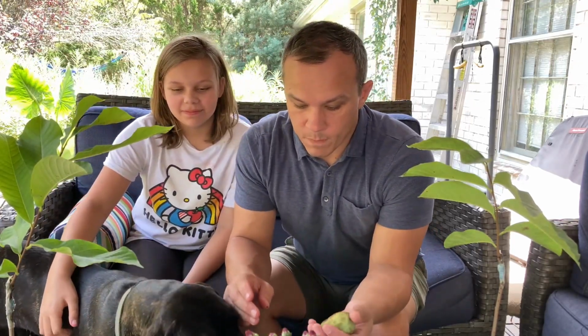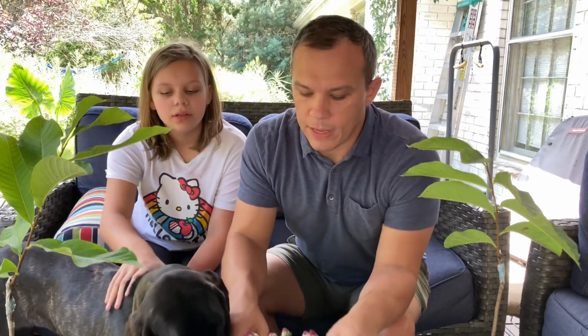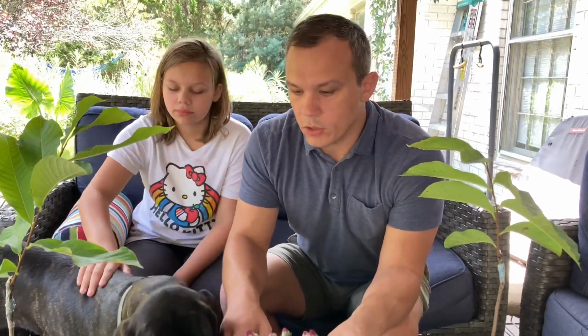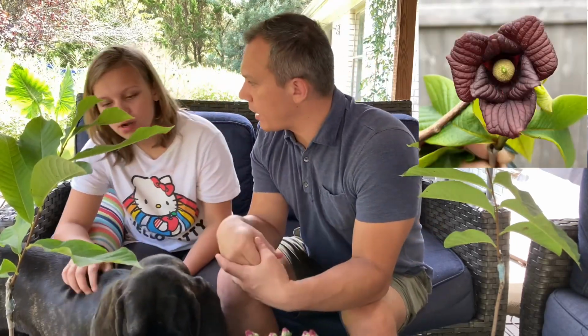Okay, they bloom in the springtime, so we don't have a flower, but I'll post a picture in the video of the flowers. The flowers are super weird. What do you remember about the flowers? They're brown. Yeah, they're a brown, dark reddish color. And what do they smell like?